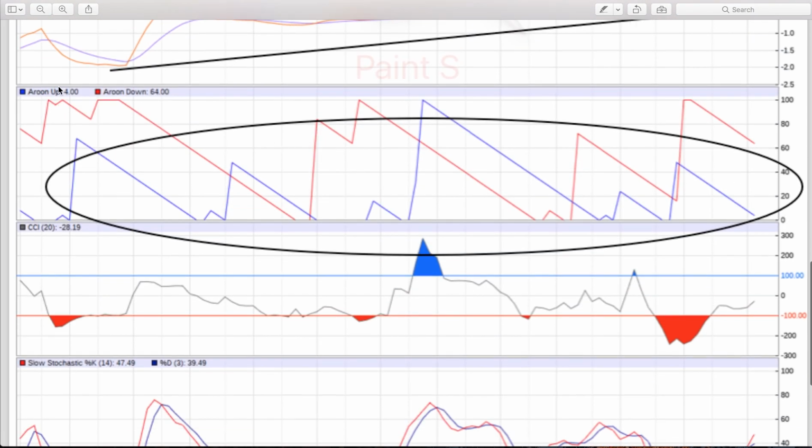I also like the fact that the Aroon up down on this weekly chart spent a lot of time, these blue lines spent a lot of time down at the 0 line, as opposed to spending a lot of time up. Again, the Aroon up down is probably secondary, maybe even tertiary. It's not a primary indicator that I use, but I do think it's helpful, especially for exits. So I really, really like it.